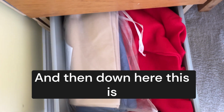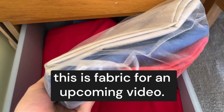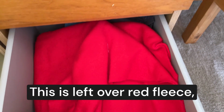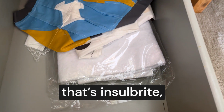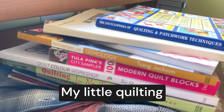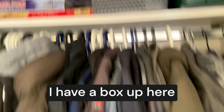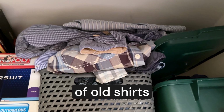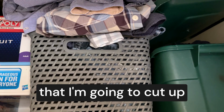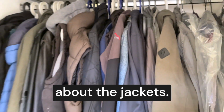And then down here, this is fabric for an upcoming video. This is leftover red fleece. That's Instabright. That's a table runner from a pattern test. My little quilting library here, along with some shirts for cutting up. And then in my cupboard here, I have a box up here of old shirts and jeans that I'm going to cut up for a project. Just a few jackets. We won't talk about the jackets.